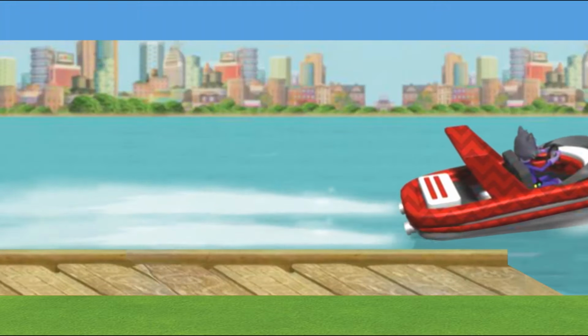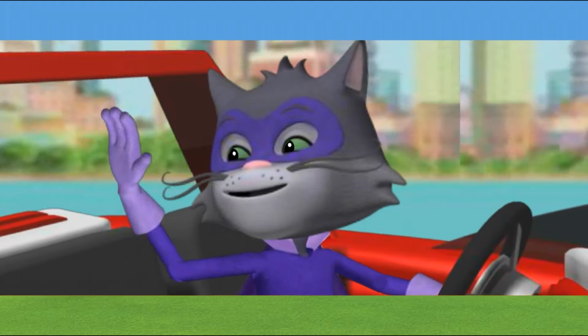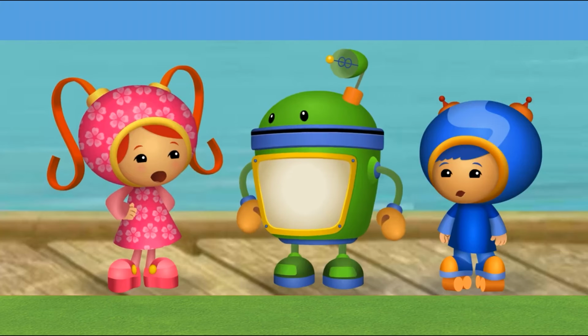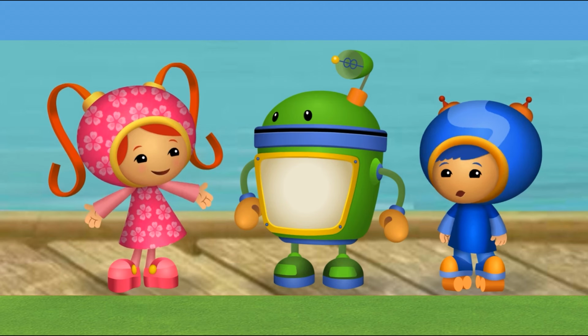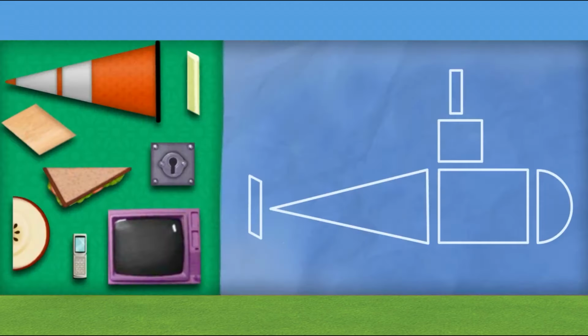Uh-oh! There goes the shape bandit! He's getting away! A toodly-doo, Team Umizoomi. That tricky shape bandit! We need to build something that will help us speed across the lake to catch him! I'm on it! Here comes the blueprint! And here are more objects from my bottomat! Let's find the shapes to make a submarine!